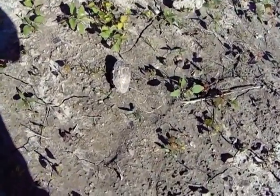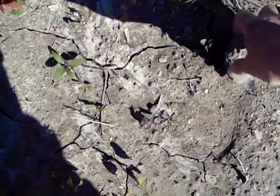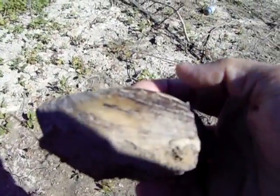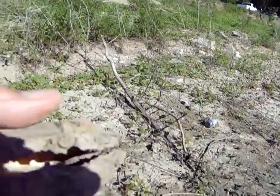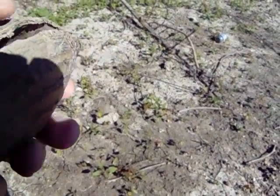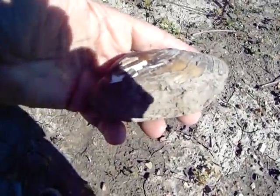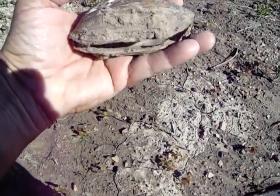Oh, there you go. Look at that one. Look at the size of that one. Still intact. Yeah, like I say, can't break it open, or otherwise it breaks in half. There, it's about the size of my hand almost.